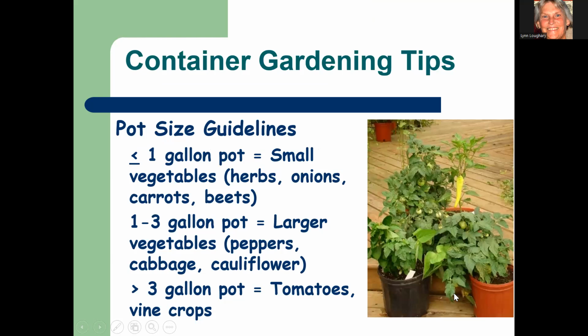So here are some basic guidelines on container size. If the container is less than or equal to 1 gallon, you can grow small vegetables like the herbs, the onions, the carrots, the beets.